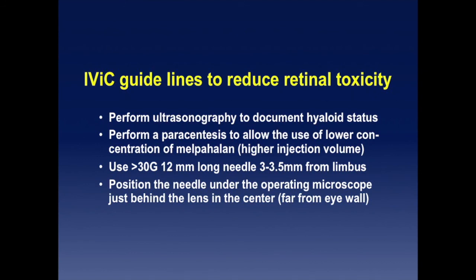So you inject very far from the eye wall. You're sure that you're not in the retrolental space. And now I've asked my pharmacist to put a little fluorescein in the melphalan, so I can better visualize where I inject. Because normally if you inject, you see a little cloud of melphalan that appears and is there.